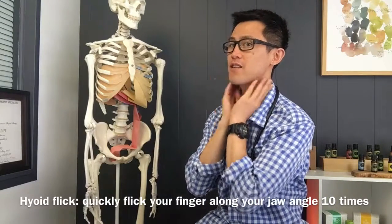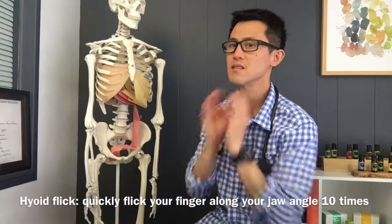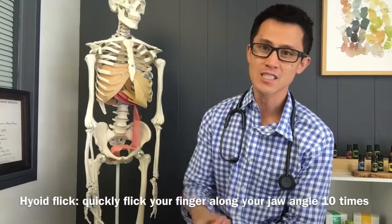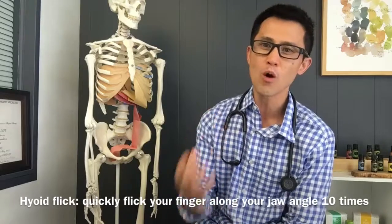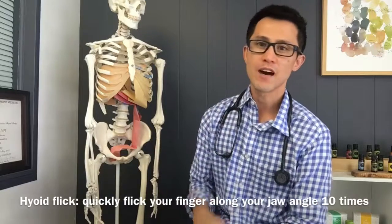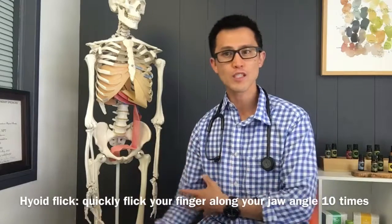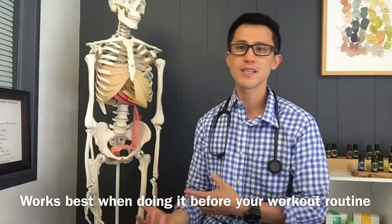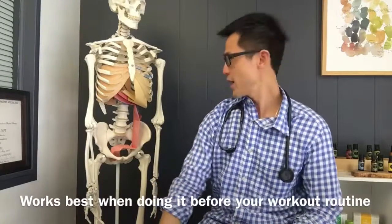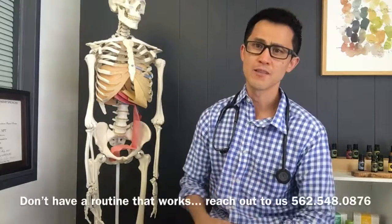Then you do the hyoid flick. So from here, you take your fingers along the jawline, you're just going to flick it. A quick perturbation can release the tension, the spasm, hold briefly, so then you can get more out of your exercise. So what I like to do is do this 5 to 10 times, and then do whatever you're doing for your neck, stretching, strengthening, rotator cuff, whatever it is, and see. Now go back to the activity. Oh, I can raise my arm higher. Oh, I can turn my head easier. Oh, I can push, lift, and do my activity that I love to do easier.